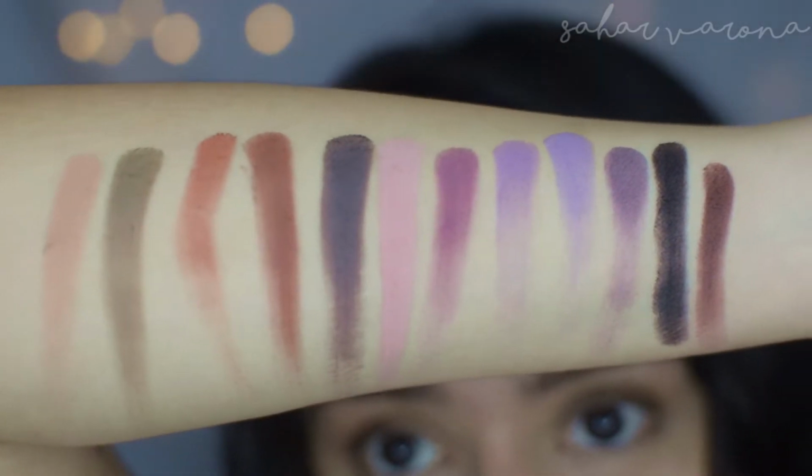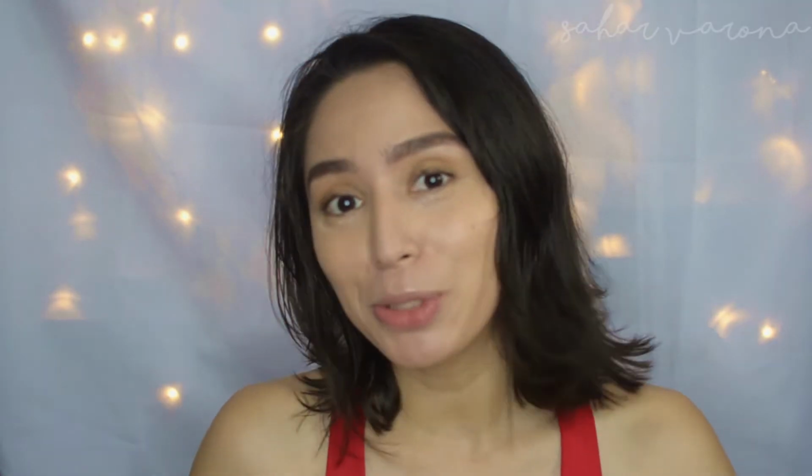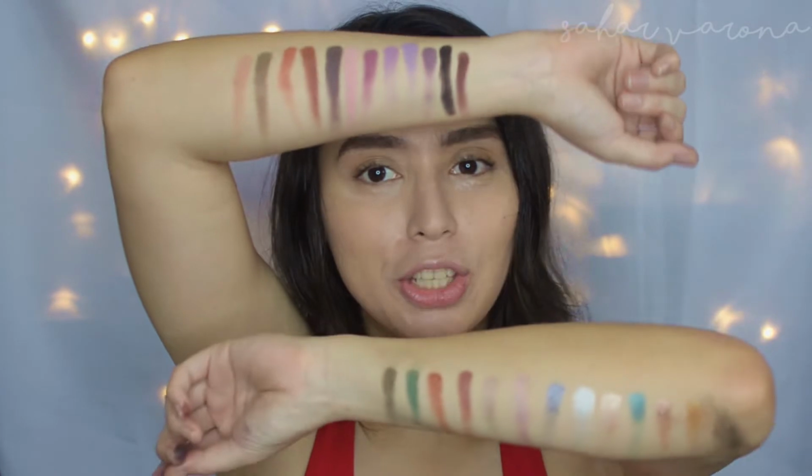So here are all the mattes. If you notice, all of them seem to swatch really, really beautifully and really nicely. I have swatches on my arms. Yes! So these are the mattes and these are the shimmers. And I think it's just such a great concept.